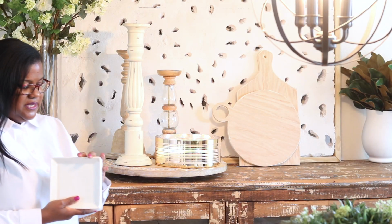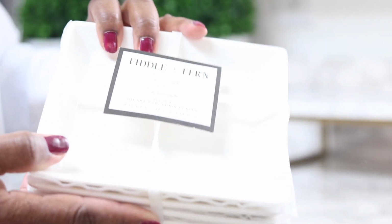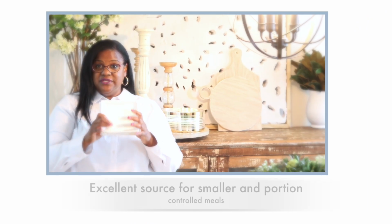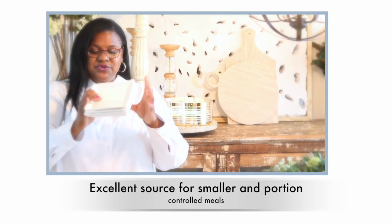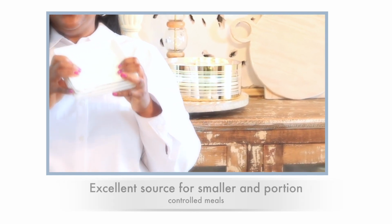Next items that I picked up are some saucers, and as you can see here, they're a little smaller than your average saucers, which again I do like, especially if you're having just those little brunches or that breakfast and your fruit on the side of your plate or whatever it is that you may want to put on here. If you are doing a little bit of portion control, you can use a saucer like this because it's smaller than your average size saucer.